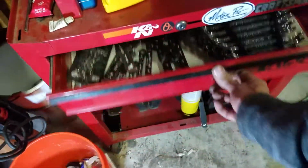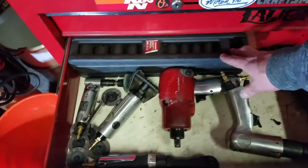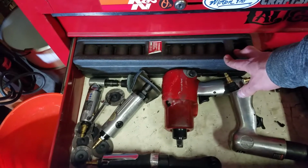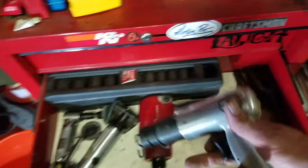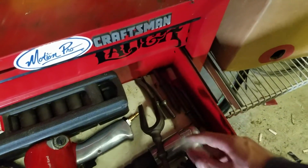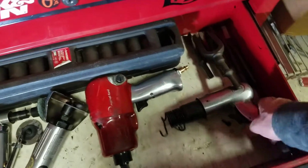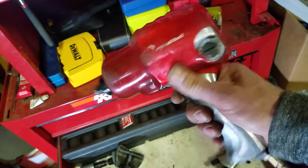That's the wrench drawer. And this is the air tools drawer. Metric and standard Husky impact half-inch set. This is a Harbor Freight air hammer with the pickle fork and all the other attachments, different kinds of chisels. This is awesome. This is the Ingersoll Rand 231.